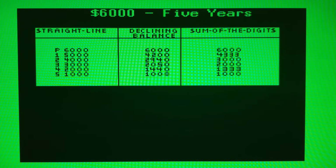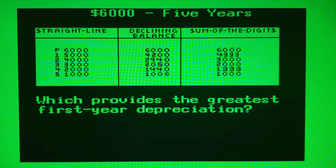Here are the depreciated balances of a $6,000 asset depreciated over 5 years with $1,000 salvage value using straight line and sum of the digits methods, as well as a 30% per year overall declining balance method. Which method provides the greatest first-year depreciation?